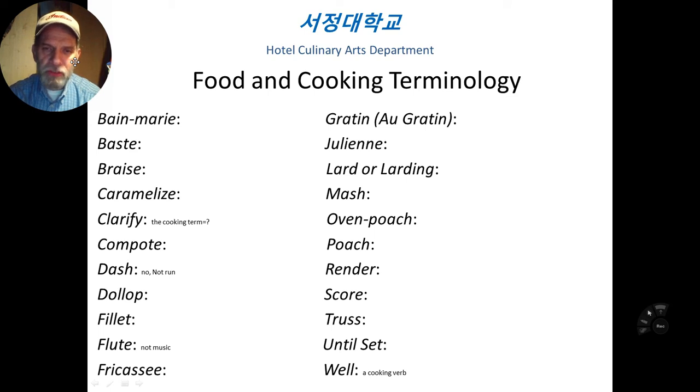Okay, render. Does that mean what? Whatever. Here, everything is a cooking or food terminology. Score. Hey, what's the score? What's the score of the game? Nope. Here it's a different meaning. A cooking term. Truss. Tame. Until set. There are two-word cooking verbs. And well. Hey, are you doing well? Well, here it's a different verb. It's a cooking verb.